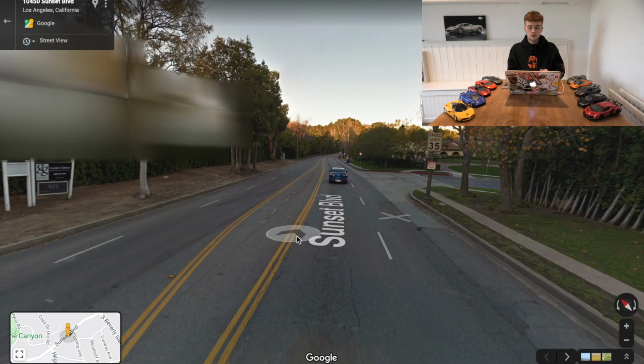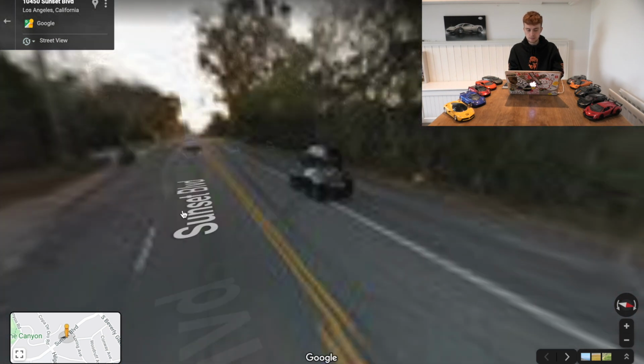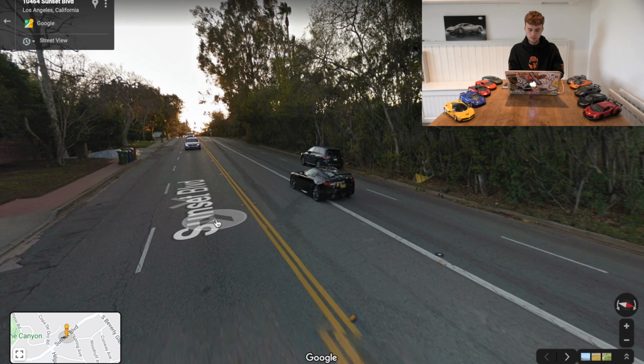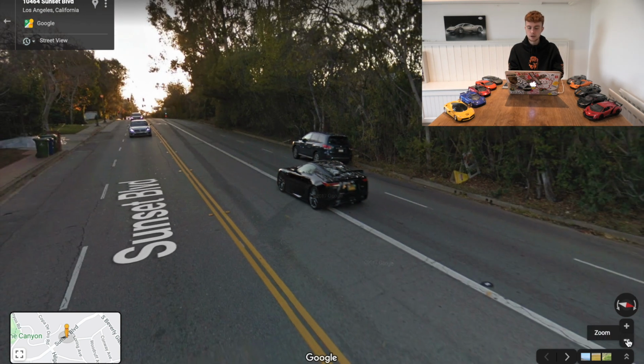Okay, so in at number 5, we have this very cool Lexus LFA, finished in black. Now we're back in Los Angeles, so there's a lot of cool cars captured here. I think mainly because they've got more roads, so more captures really. But here it is, a proper Google Maps spot of it actually driving. But how cool does that look?